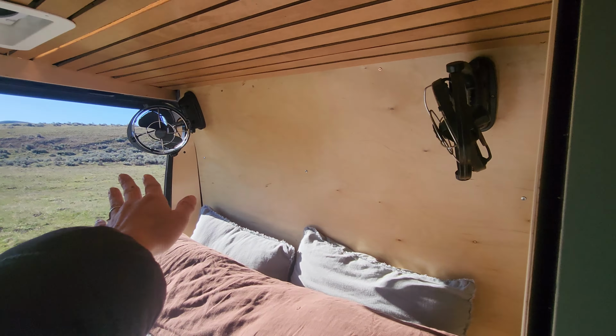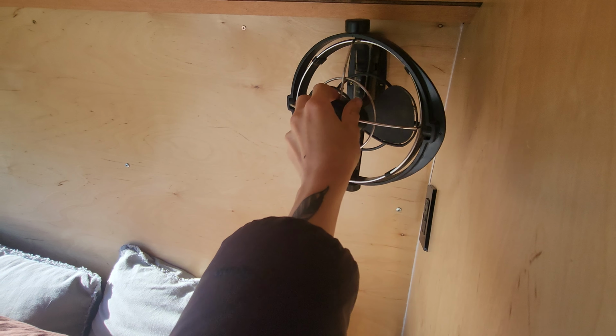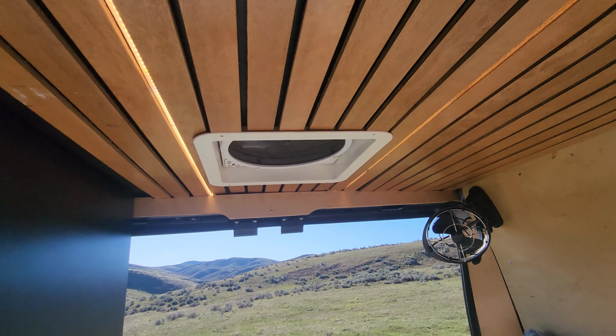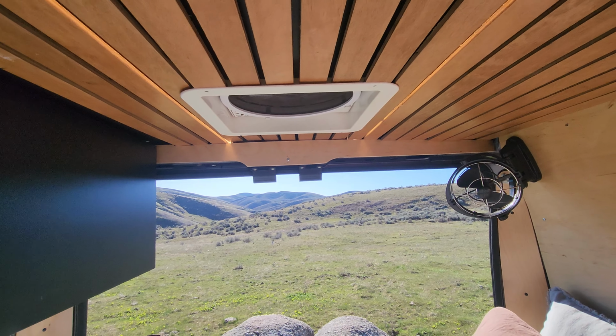We got our 2 fans, which are the greatest fans on earth. They move in any direction. They have a couple different levels. Really, really nice. And then we also have the ceiling fan right here. So we literally never were too uncomfortable.